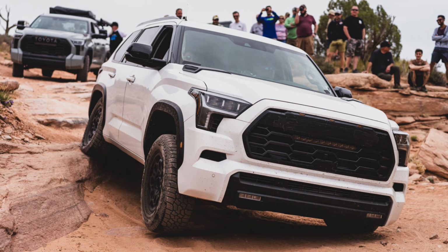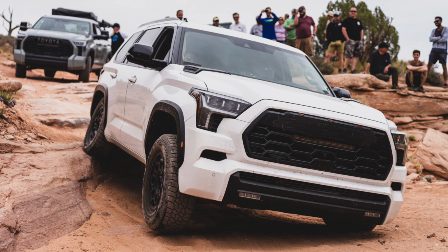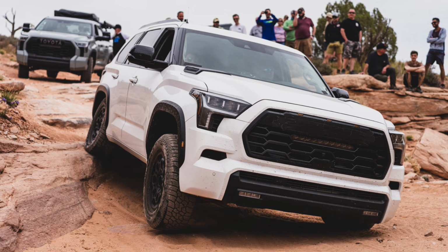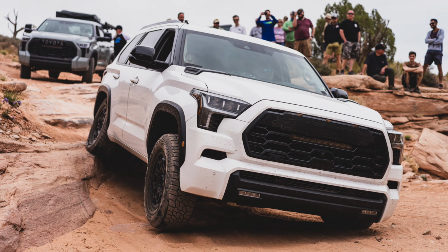Now, what I did notice is that the Sequoia is lower than the Tundra by several inches, which improves ingress and egress of the vehicle when you look at it as a kind of a family hauler, but that did make navigating larger boulders and ledges a little bit more challenging. However, we were able to complete the trail without any damage, which speaks to the overall attributes of the truck and the thoughtful engineering that went into it.